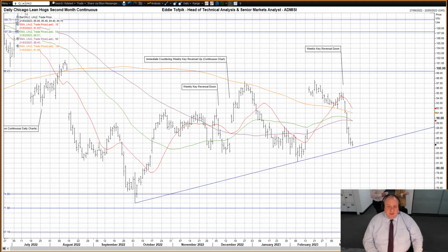I put down the reluctance to move lower to the market's proximity now to the support of the October 2022 to date uptrend seen on continuous daily charts, and that's currently at 84.17. Now we shall see how this develops. I'm always happy to answer any direct questions with anyone who is interested, and with that I'll finish this section from London, and I hope that you found these comments useful.